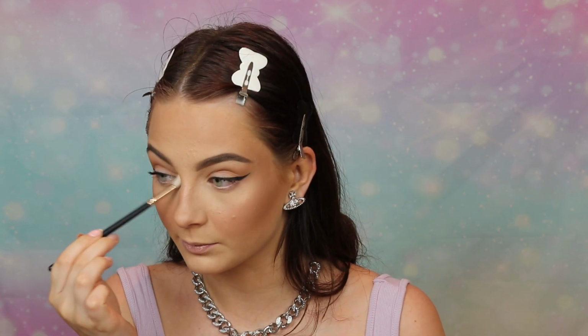Alright, and now for my inner corner, I like to again spray my brush and then take the same highlighter that I used and then just put that on the inner corner to add a bit of brightness to the eye. Right, and now it's time for the lips, so I'm just going to use my usual nude lip liner, which is the Dose of Colors lip liner in Undressed.